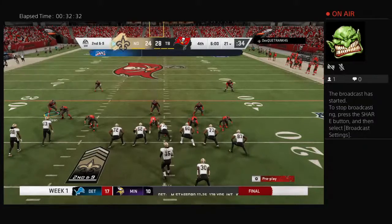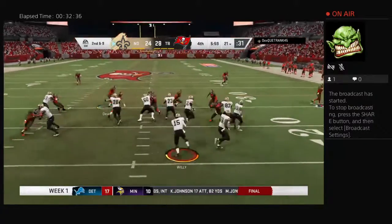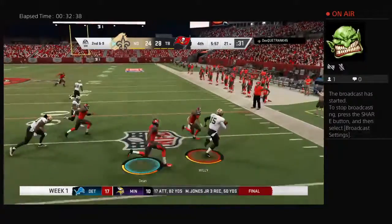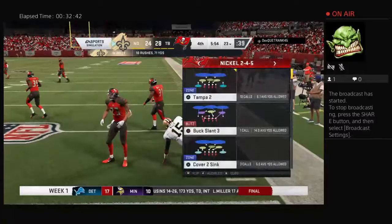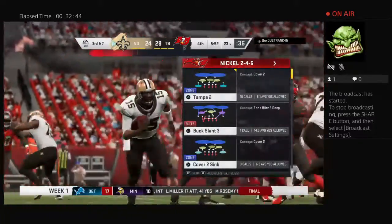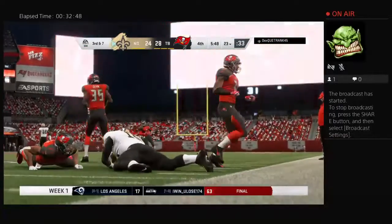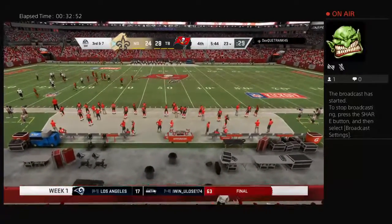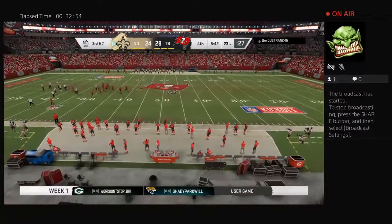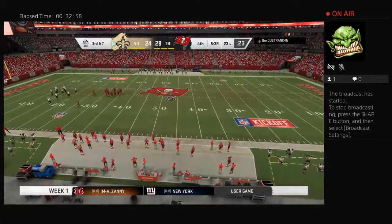2nd and 9 now from the 21. And he'll be tackled at the 23 after a gain of 3. That's a really good job right there. Just kept stringing that play out, pushing further and further towards the sideline. Really good fundamentals by that defense. He was trying to put his foot in the ground and turn upfield. He just couldn't. They really had a picket fence in front of him. No room to get upfield.